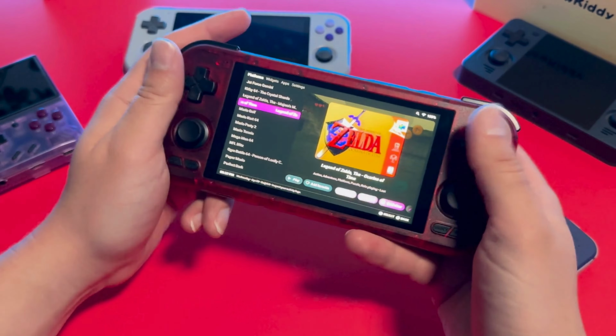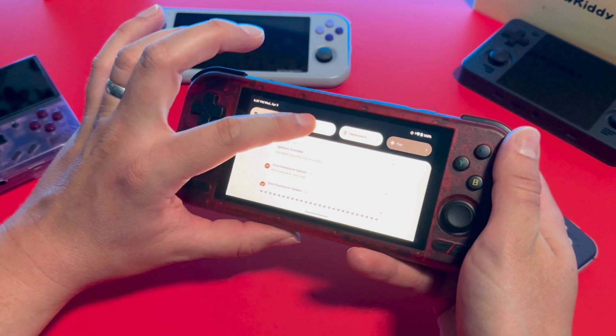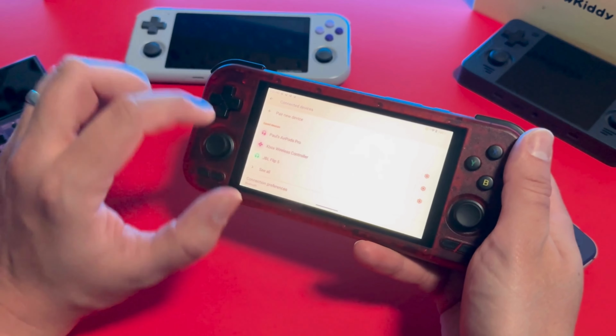I also didn't realize how much I would appreciate using Bluetooth on my handhelds. I like to play my handheld in bed sometimes. The game sounds get a little bit on my wife's nerves, so being able to connect my AirPods to the handheld is a huge plus.